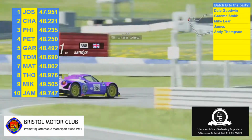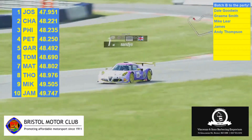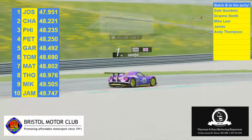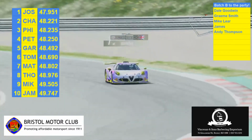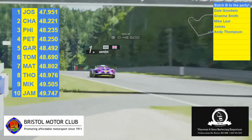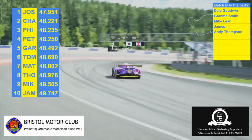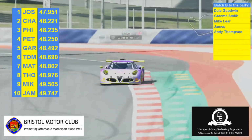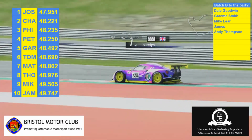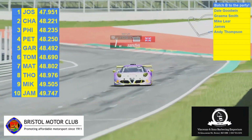Right, here's Sandy Smith. Sandy is always found in an Italian car, and today is no exception. He's on his outlap here in an Alfa Romeo with his name on the front and the Motor Club sticker on the side. Well done, Sandy. Looking sharp. So Sandy describes himself as an MX-5 driver in real life, and he pedals his silver MX-5, his Mark III, exuberantly.